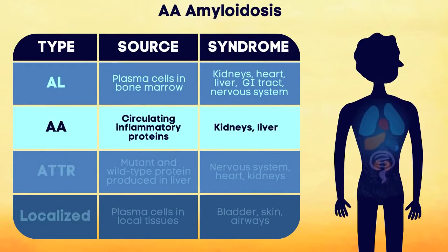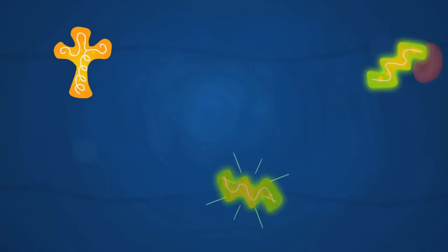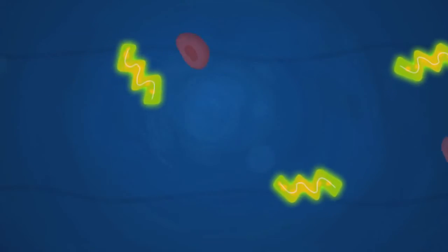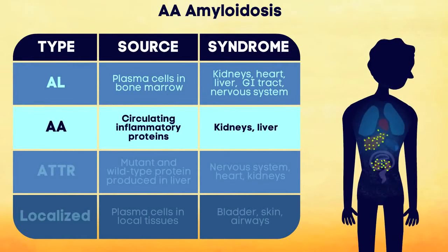In AA, or secondary amyloidosis, the disease results from increased levels of circulating serum amyloid A protein. The body produces this protein as a natural response to chronic infection or inflammation. The kidneys and liver are the main sites of amyloid deposition.